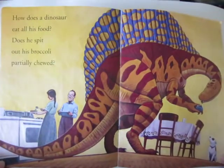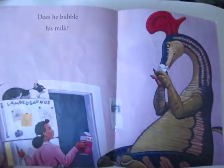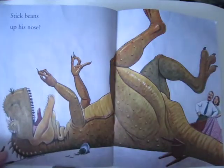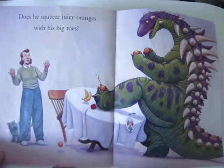How does a dinosaur eat all his food? Does he spit out his broccoli partially chewed? Does he bubble his milk? Stick beans up his nose? Does he squeeze juicy oranges with his big toes?